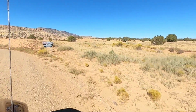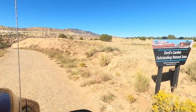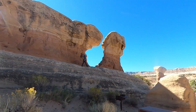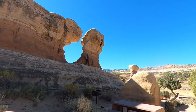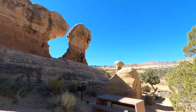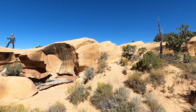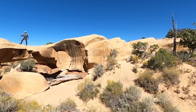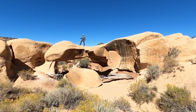One of the things that we did from here yesterday, we went to a place called the Devil's Garden. While you're there, there are cool rock formations, smaller hoodoos, and a couple of arches, just some things that you can kind of get up on and walk around and climb around on. Pretty family friendly. There are bathrooms and picnic tables there. Really cool place to see.